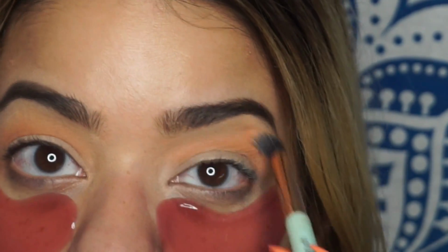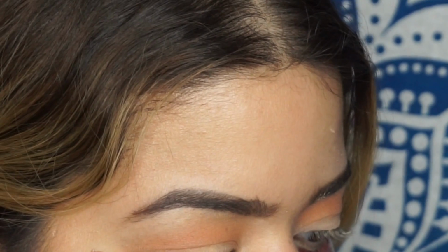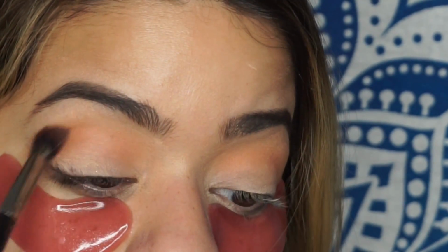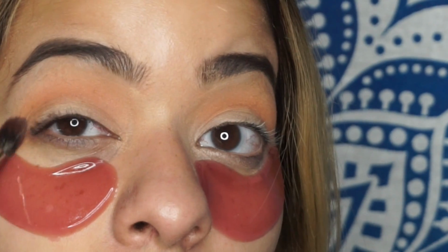Just gonna intensify this side a little bit. I'm gonna take my Morphe E28 brush and I'm going to take the shade Belle right here, and I'm gonna put that in the crease as well. The thing that I find with this palette is that there are not a lot of transition colors, like tan, brown, something that I usually go for. It's really like pinks and peaches, and then it goes to purples and a really dark brown. So I'm trying to create as many transitions as I can.